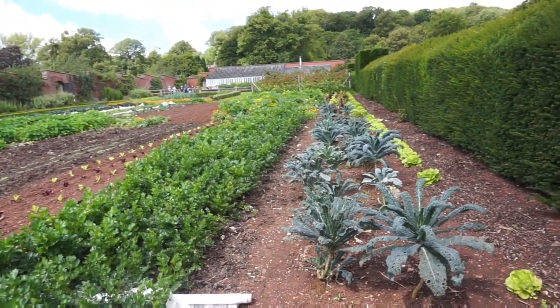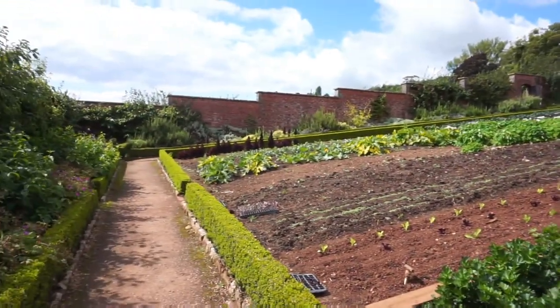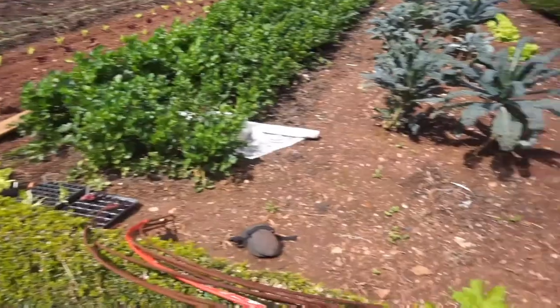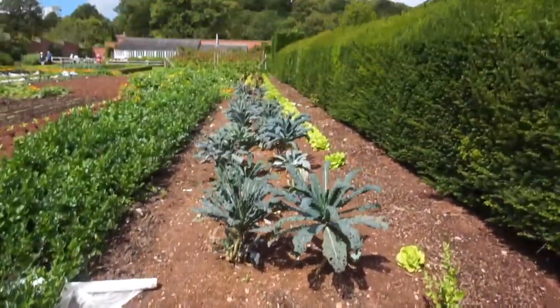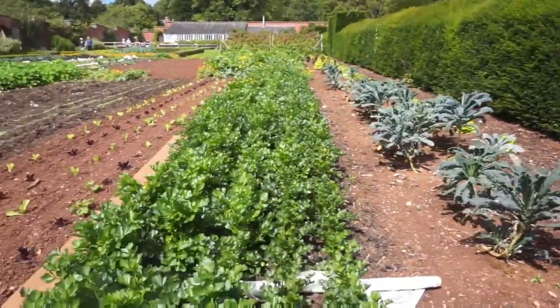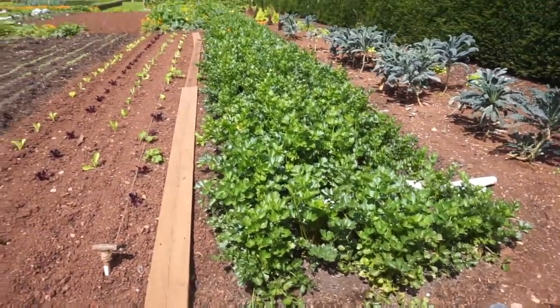Yeah, it's looking good. This is a classic Victorian walled garden, walled kitchen garden. It's got brick walls around the outside, you've got one big square divided into four. Box hedges. Rows of veggies. We've got kale. Is that celeriac? Yeah, celeriac, I think.